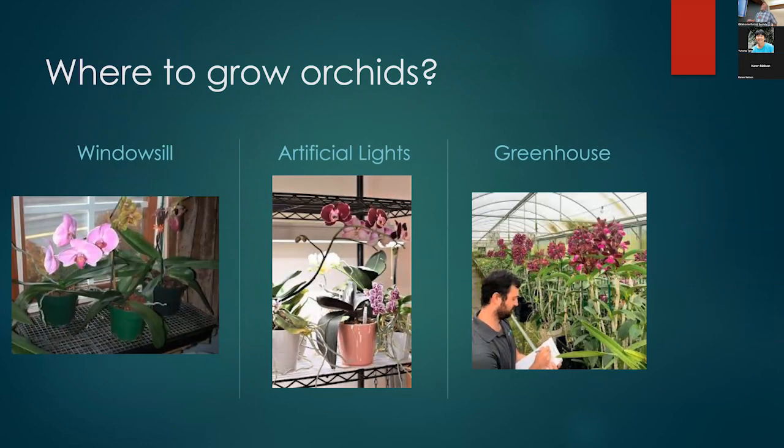You know, I talked about, you can grow these things in a greenhouse, put them on artificial lights, or even if you have just a bright sunny window. If you've got a window that faces kind of east or southeast, your Phalaenopsis moth orchids will grow right next to your African violets, pretty much.